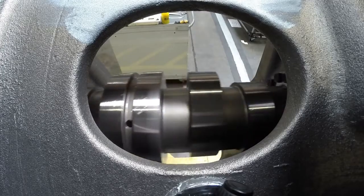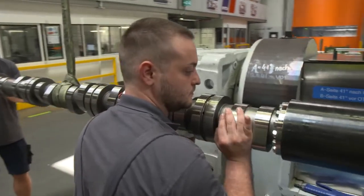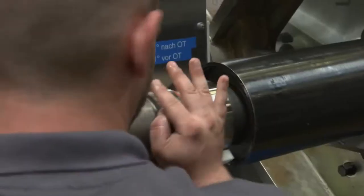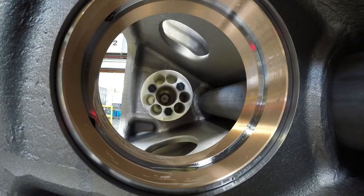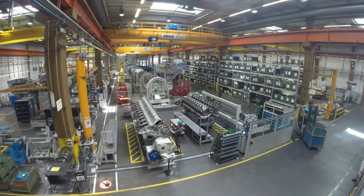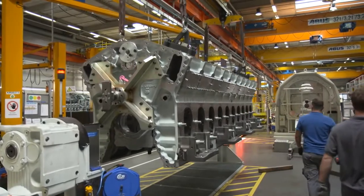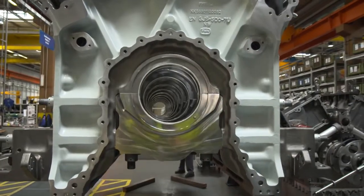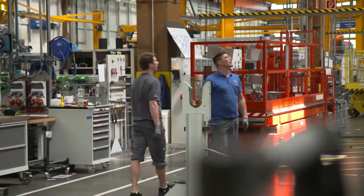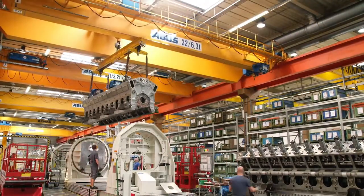When the three segments have been bolted together, the two fitters carefully push the unwieldy component through the engine. The camshaft is made of surface-hardened steel and will not be replaced throughout the entire life of the engine. After 2 days, the work at Station 1 is completed. One of the 25 megadiesel engines manufactured here each year is transported to the next station by overhead gantry.